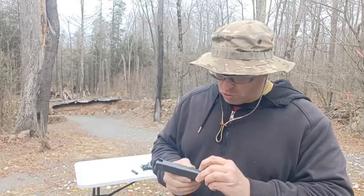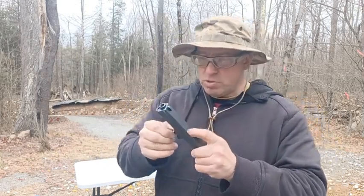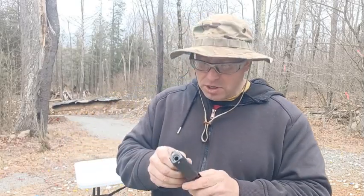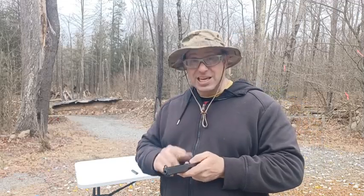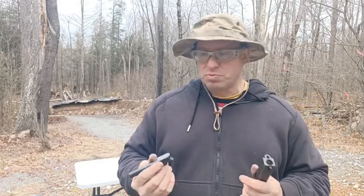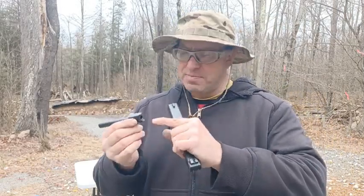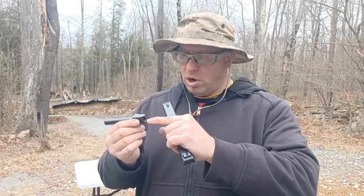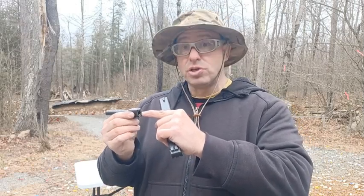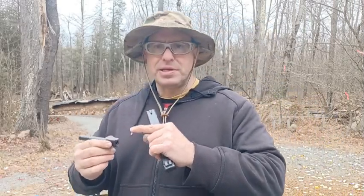So with most reliable self-defense guns, there are going to be tolerances, a little bit of movement between the barrel and the slide, so that the gun doesn't jam. Now, Glock is particularly generous with those tolerances, and that's the reason Glocks are known to be so reliable. In fact, from what I've been told, the chamber is actually a little bit wider than the typical standard.